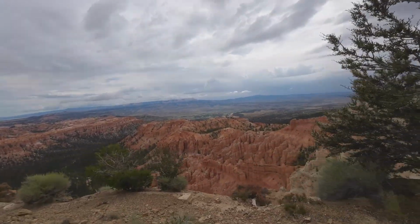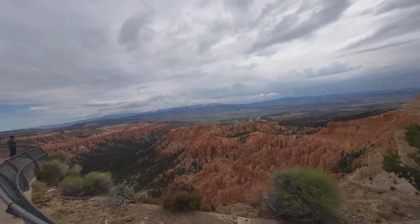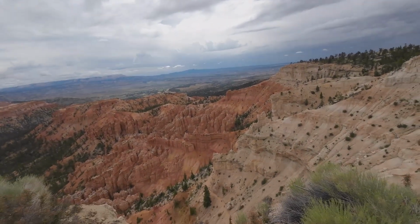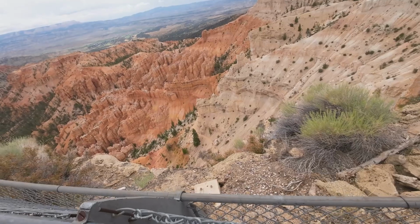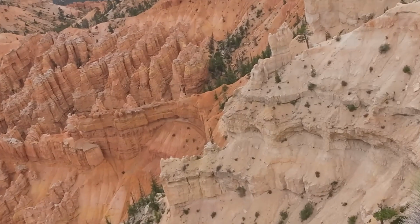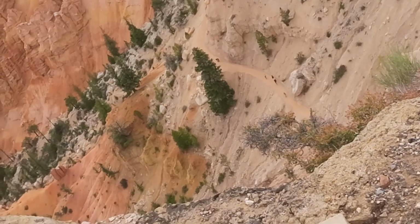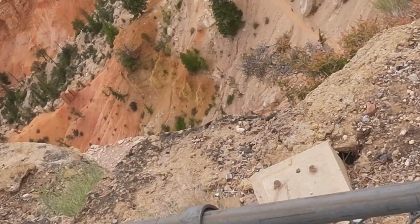Wow. This elevation. It's so windy. Yes, it is. Wow. Look at the people down there. Holy cow. That's a steep trail from there to there. Let's see if we can zoom in. There's little bugs down there. I don't know if you can see them. Those are big people.